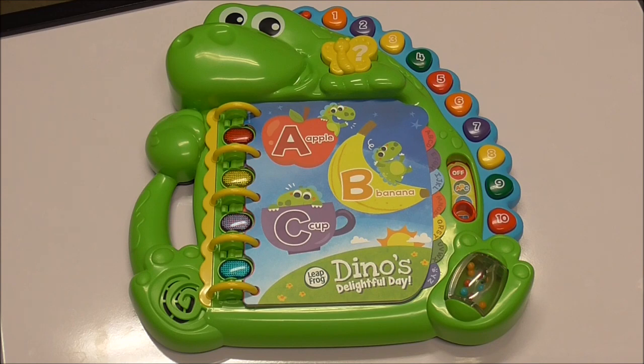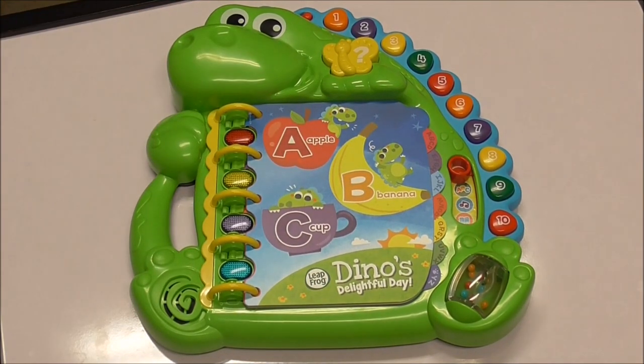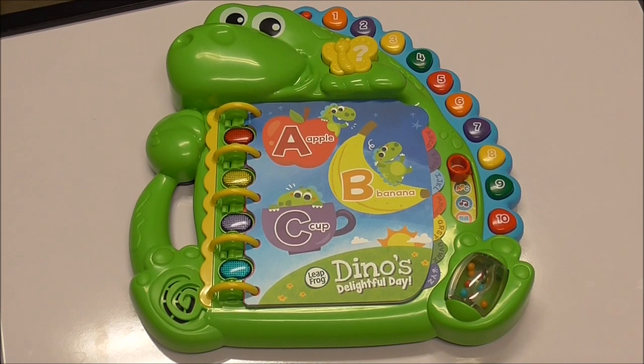Turn the page to read Dino's Delightful Day. And it has an off mode. And that's it for Dino's Delightful Day book from Leapfrog.